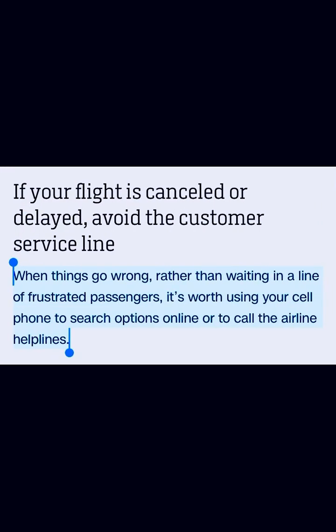Next, if your flight is canceled or delayed, avoid customer service lines. When things go wrong, rather than waiting in that line with other frustrated passengers, it is worth it to use your cell phone to search options online or to call the airline helplines.